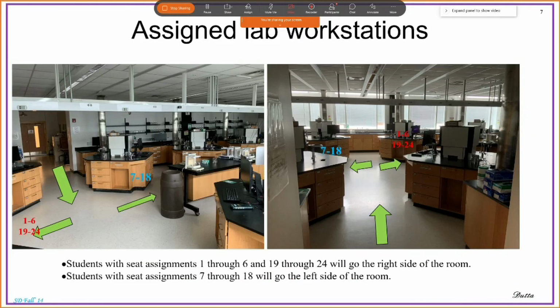So once you are in the lab, then based on your seat number, again, from 1 to 6, and I'm going to remind you again tomorrow. You must know your seat number. 1 to 6 and 19 to 24 will go to the right. That means this side. So you will come from the orientation room and then you will work at your workstation. So for example, one student will be working here, another student will be working here, another here, and so on. Okay. This is very important. You have to follow the protocol.